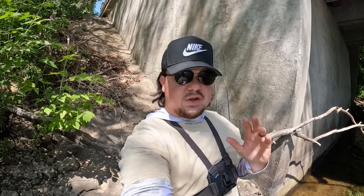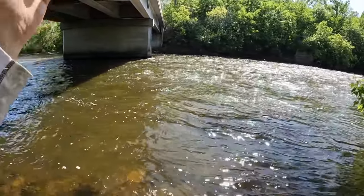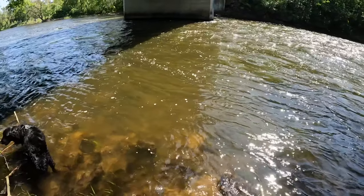The water out here is still moving pretty fast, as you guys can see. I mean, that current is ripping. I was out here last summer, and this place was almost dead. There was hardly any current moving down. So, obviously, the conditions today are different. It cleared up a little bit, which is fantastic.